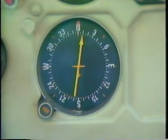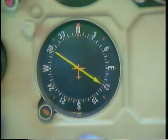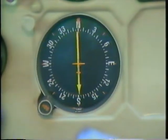Another way of stating this is that during course interception, the angle between the needle and the nose will always increase, and the angle between the needle and the tail will always decrease, as long as the heading is held constant. With a constantly moving needle, how will you know when you're on the desired approach course?